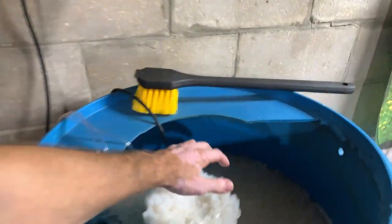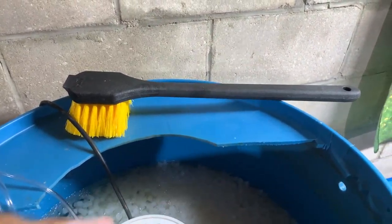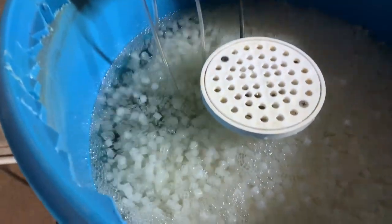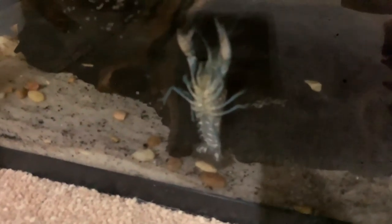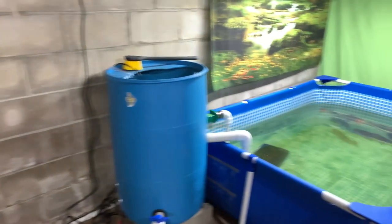Just so you guys get an update on the filter too. Being it's off, it's not going to overflow, but we still do keep the air running in here just to keep it circulated. And then of course we got Felix. We'll give him a worm too after we feed the pond. And then we got our little crayfish down here. He's still cruising around. So, but yeah, let's go grab the food.